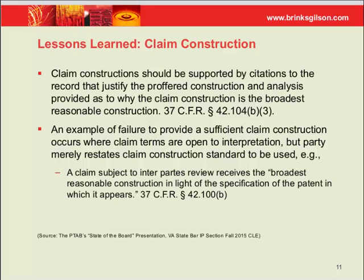So don't pass up the opportunity to state your case for claim construction in the petition and point to the intrinsic record that supports your position, where in the spec supports your position and why, where in the file history supports your position and why. If you want expert declarations, then submit them to support your position, but do it up front.